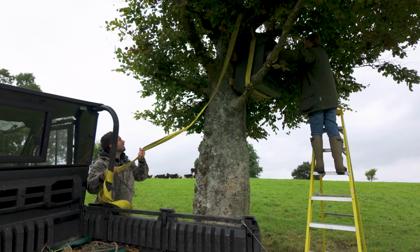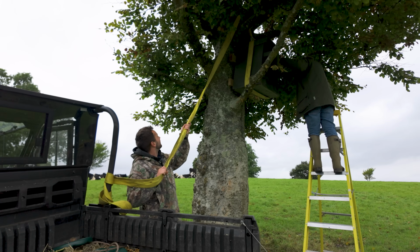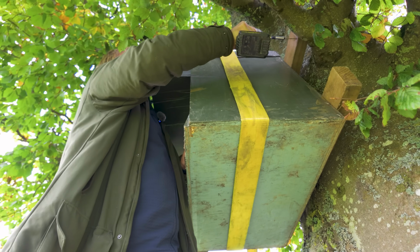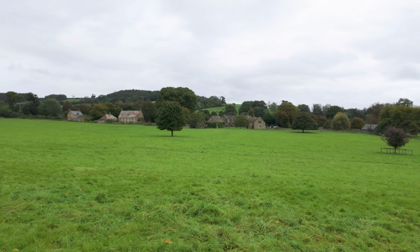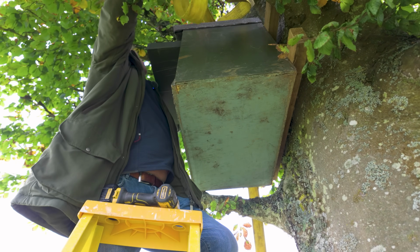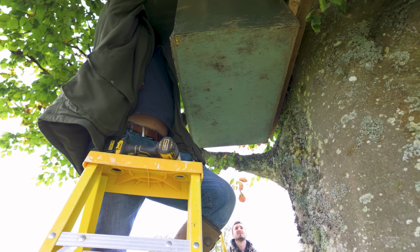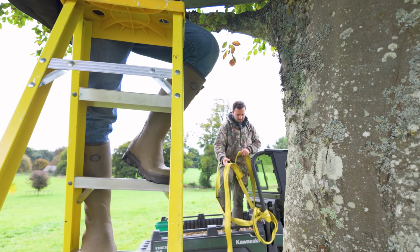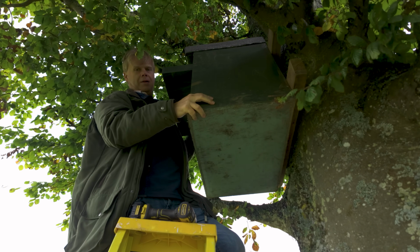Now, it's quite wobbly. So I think it's going to need something else on this side. You're going to need another one of those. Right, if you pull over the top. Watch out. Look at that. Solid.